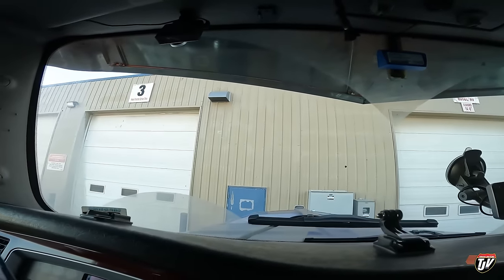All right, so we're here. One of these doors is for me. I'm gonna go inside and check in, let them know I'm here, so they can go find my tires. And we'll get this taken care of, so we're ready for our next trip.